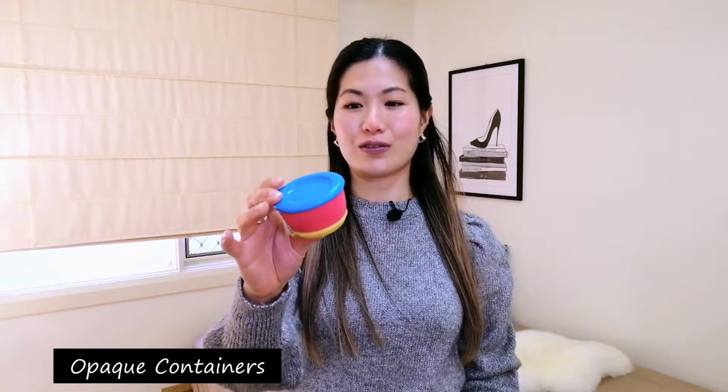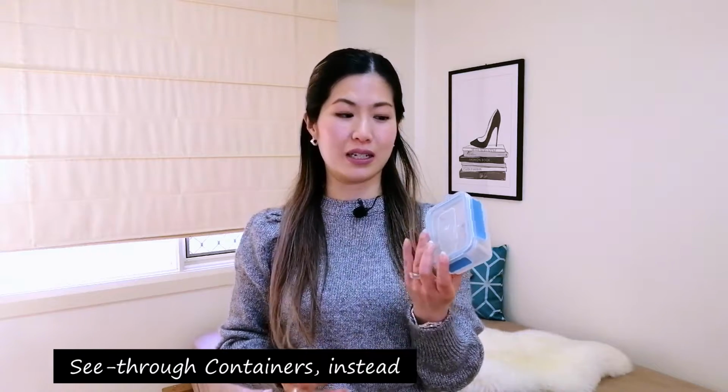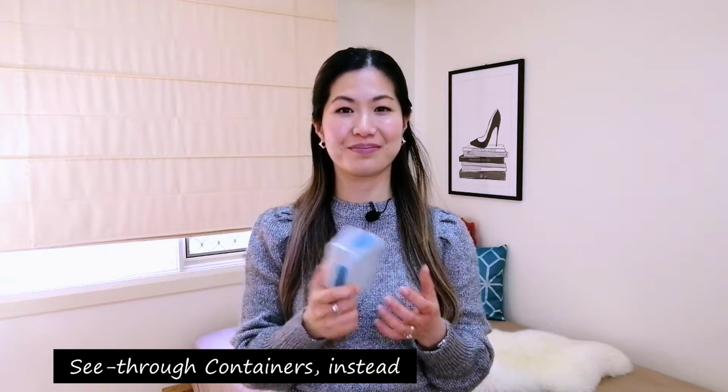The next thing I would avoid buying is opaque containers. This one I've taken out of the freezer, and obviously you can't tell what's in it. It's blended beetroot, but I only know because I opened it to have a look. I don't like opaque containers specifically for that reason. You've got to open it up before you can tell what's in there. So my preference is always for see-through containers because they save me so much time.